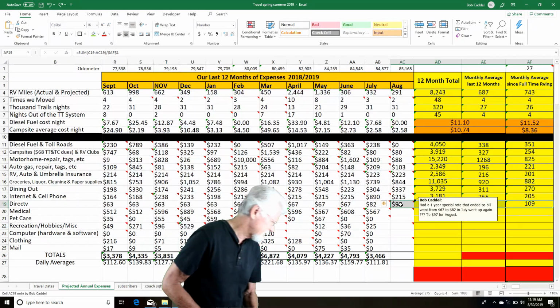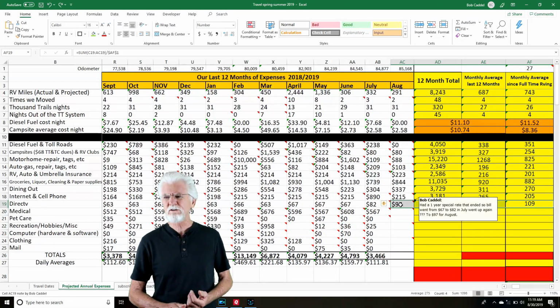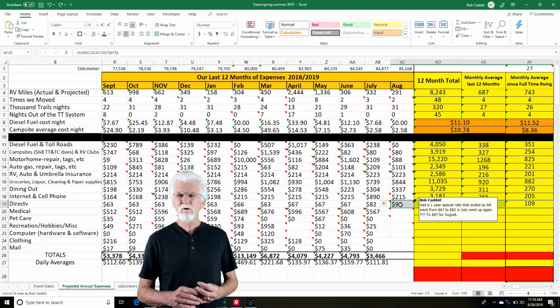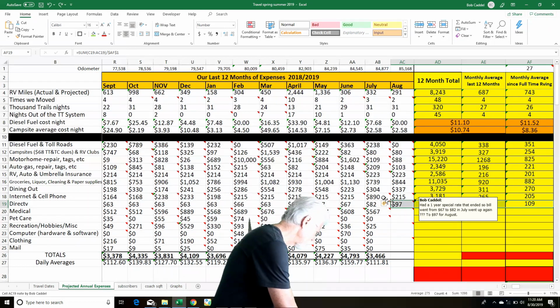DirecTV, we were paying like $65, and we had some kind of special we got a year ago. That went away last month and it jumped up to $80-something. And for some reason this month it jumped up to $97. We never rent movies or nothing, so I'm not sure what that is. I'm going to have to call them and find out what's going on, because that's too much.